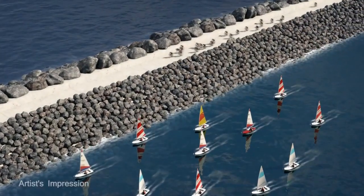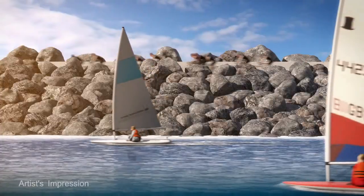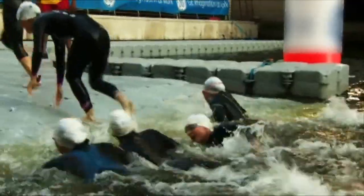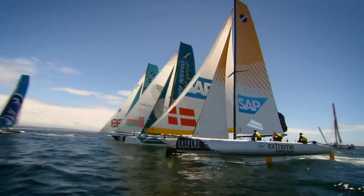The lagoon setting will make a unique venue for international, national and local sports events and training. We expect the major sports to be the triathlon disciplines of swimming, running and cycling. We will also host sailing and rowing at all levels.